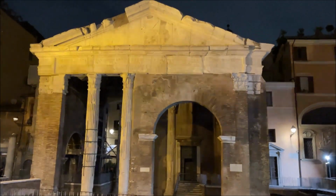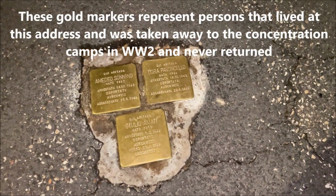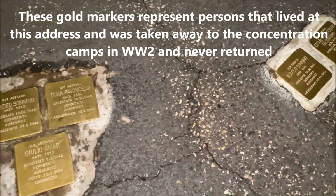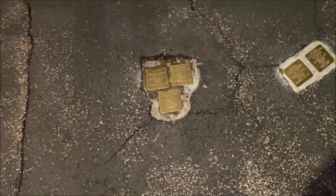Unbelievable. I'm very sad. And this is a very good way to commemorate these people. Yes, yes, it is. And unfortunately, there are too many of these. Yeah. There are more than 70,000 of these cross blocks in more than 1,200 cities across Europe and Russia.